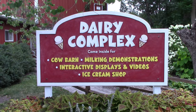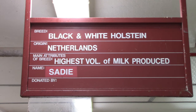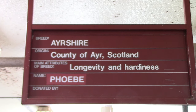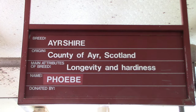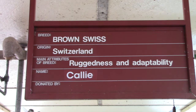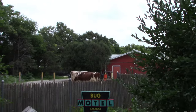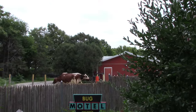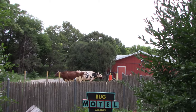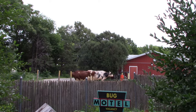Got the dairy complex. Lots of different cow breeds. Got black and white Holstein, Jersey cow, Ayrshire. Trying to get a view for you. All the cows are out back. It's all different moo cows. Hi, Moo! I feel bad, I don't know the cow's real name.